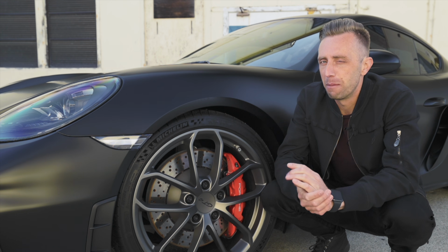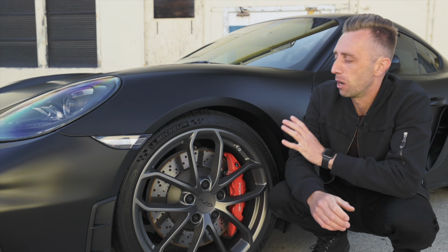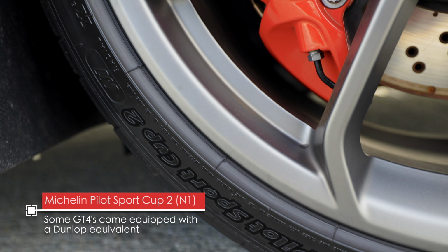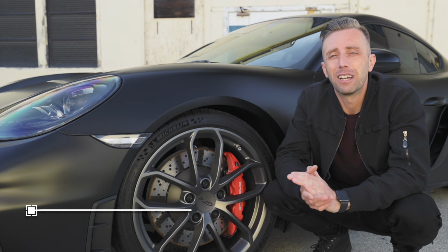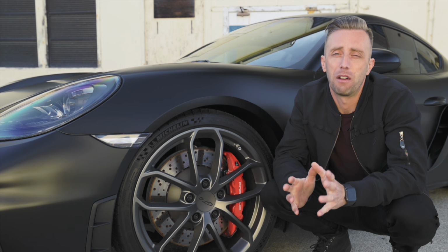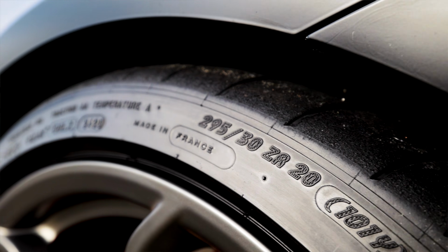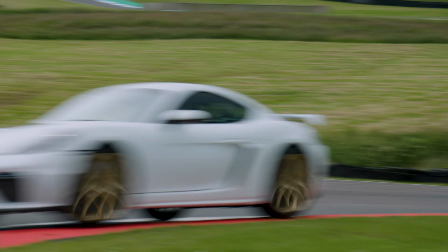Let's talk about grip. One of the things that makes a car a great track car is the tires. And this car comes standard with Michelin Pilot Sport Cup 2 tires. These are the type of tires that you wouldn't normally put on your daily driver because, well, you'll be lucky to get 10,000 miles out of them. But they're super soft, super grippy, and they're designed for track and autocross use. This is one of the key ingredients of making this car faster on a road course.